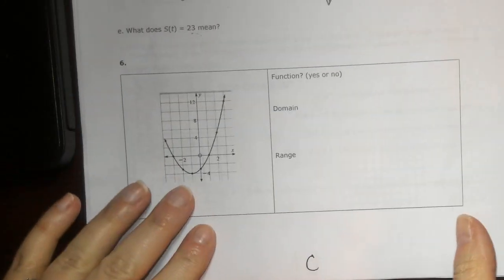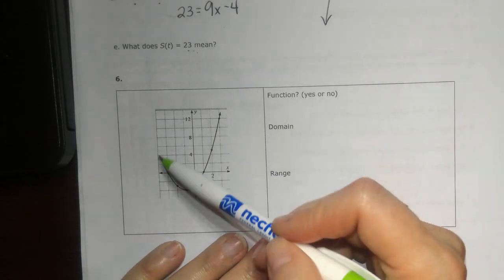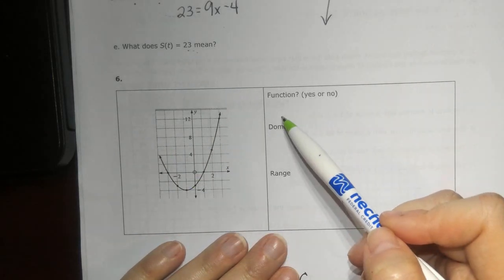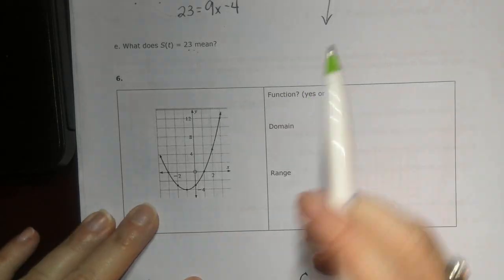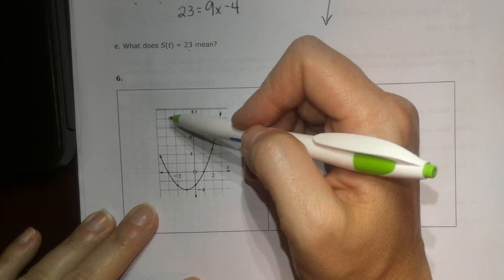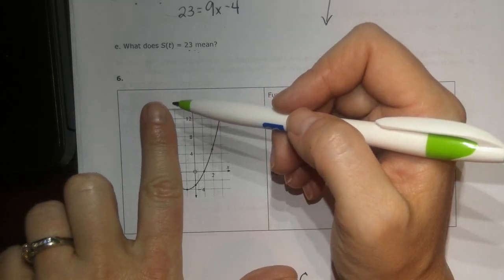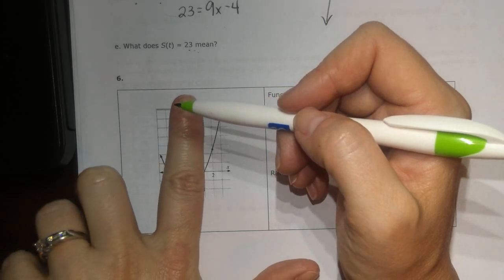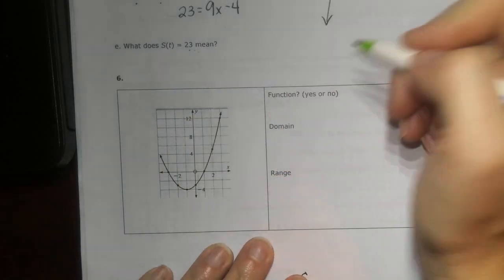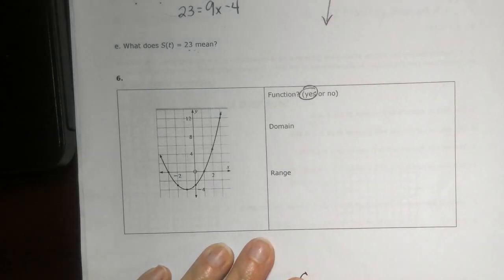And the last section on this page is a line on a graph. And it asks you first, is this a function? Well, if you go back to your notes, the way we figure out if something is a function, we do the function line test. Is it crossing an x value twice? No. So it is a function.